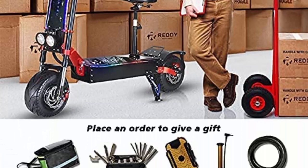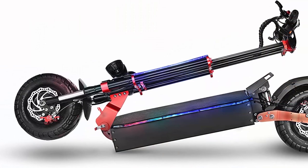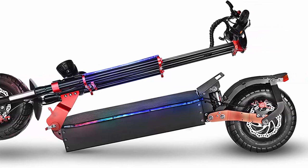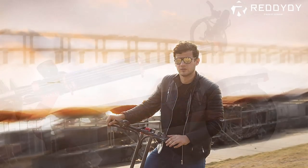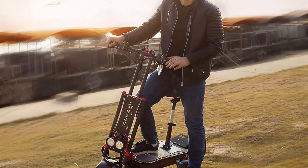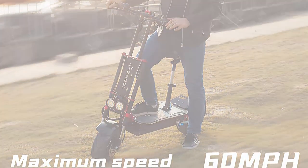It can easily handle 45 degree steep slopes, with detachable seats for sitting or standing riding, making it an ideal commuter scooter. Single and dual drive mode driving experience scooter. The rider can switch between the two modes, ECO mode and dual.